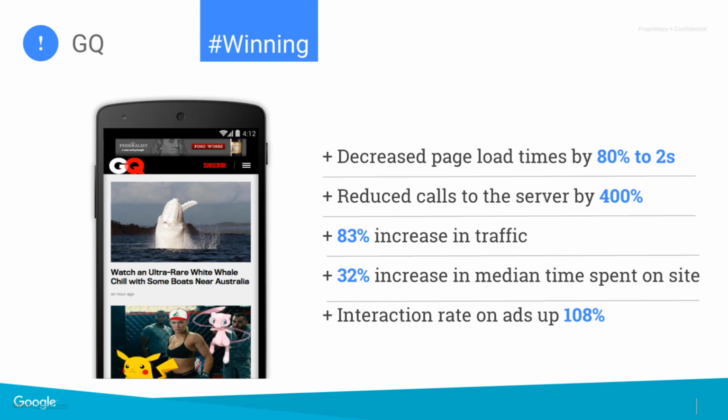By doing this, they obviously had a great impact on the user experience, but also on the discoverability. Due to the ranking signals that we have in Google, they benefited by an 83% increase in traffic from search. They also noticed that their users increased the time spent on the website by up to 32%, and the interaction rate on ads increased by 108%.